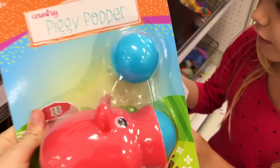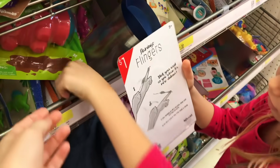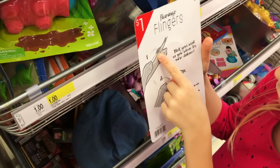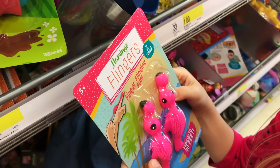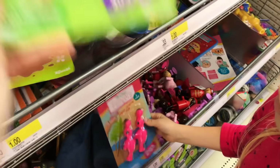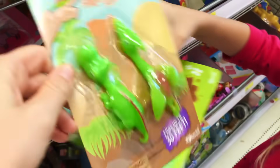These are some kind of a finger thing. Look at this funny thing. Whoa. I'll have to see that in a second. Look at this. You put your finger on it, and you pull it off, and it flies. Wow. And look, they have the duck kind. Or the chicken. Yeah, the chicken. Look at this. The dinosaur.